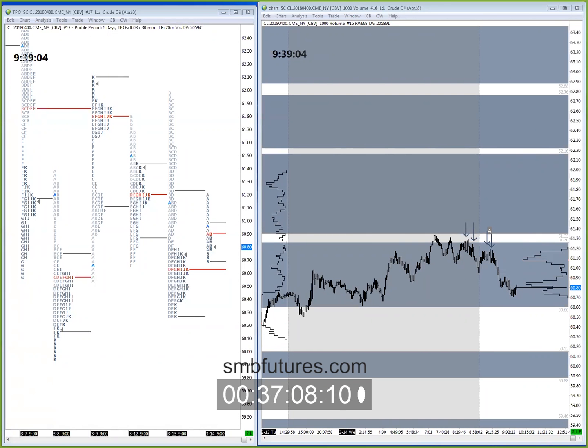Will be interesting today to see if this market can start trending, start holding below 60.60. If that's the case, I will likely be holding a core position into the inventories number, which is very rare for me.